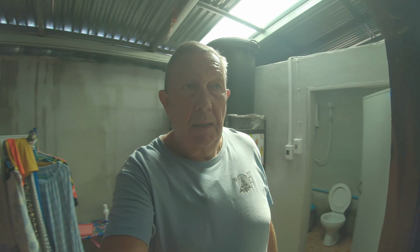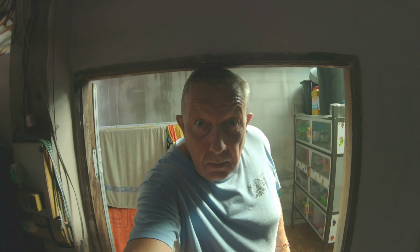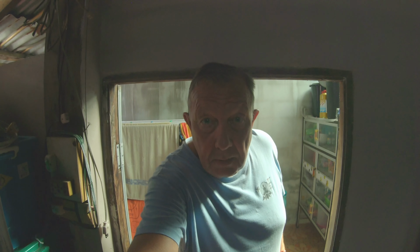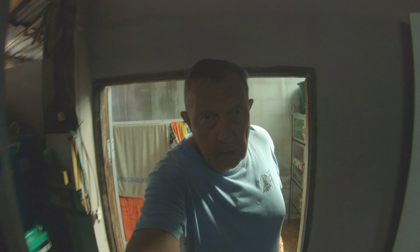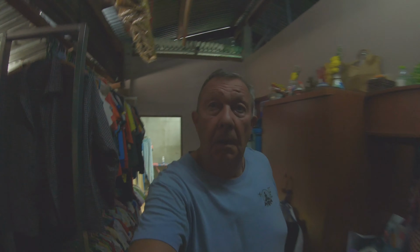So there you have it. That's a typical Thai family house in the village. A little bit of an eye-opener for some people, I suppose, but it is what it is. This is how they live, and they're quite happy with it. So hope you enjoyed that.